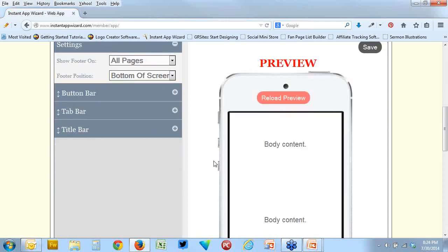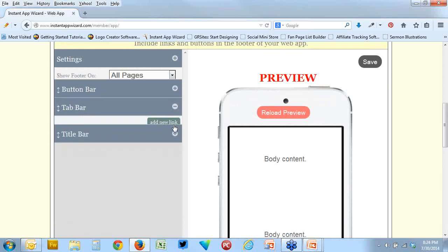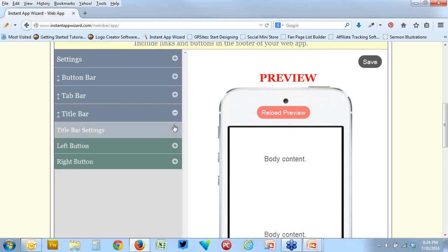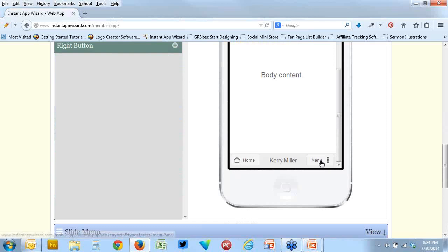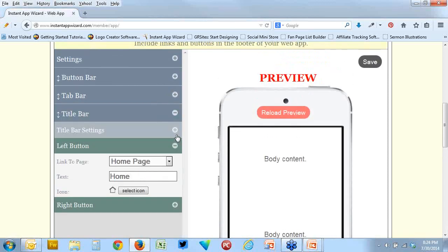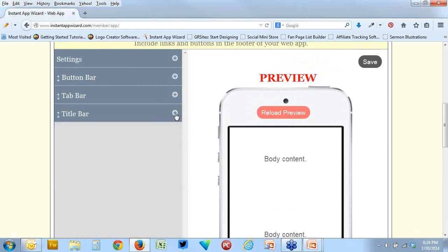This is the exact same thing, except it's the footer. All right? You can put a tab bar down there in the footer. You can put a title bar. You can put it on the left button. You can make it what you want. This button down here, the right button. It's the same thing as the header, except what? It's in the footer. Everybody copy that? Everybody got it?